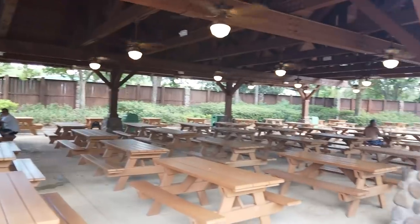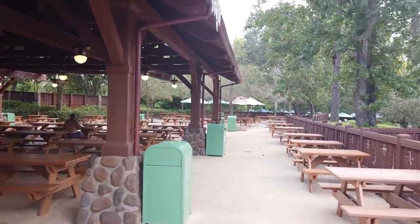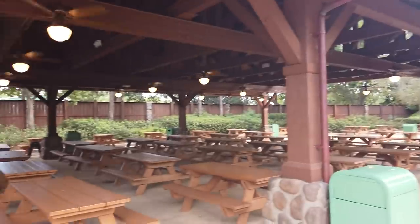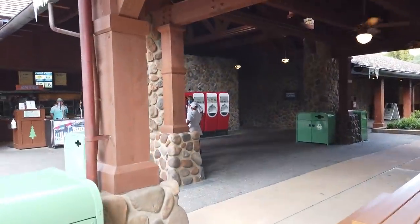There is tons of seating here at Lotta Wotta Lodge. Should be plenty. I think at peak meal times on a busy day, this might fill up pretty significantly. Another thing to think about is that it is covered, so if rain does break out, it would not surprise me if a ton of people hit up this area to take shelter. Oh, they have the new Coke machines.